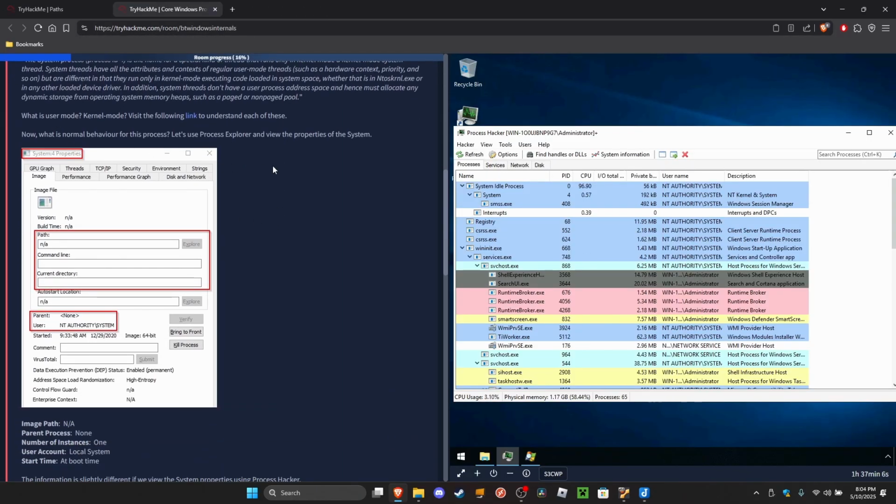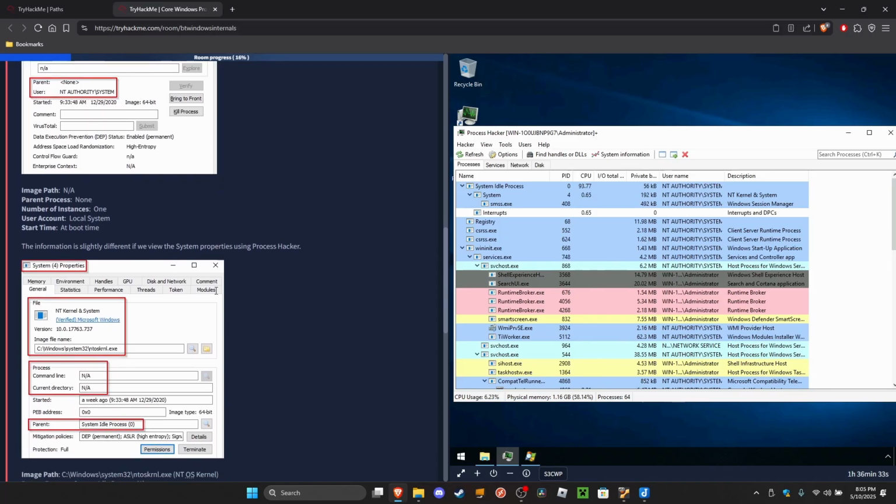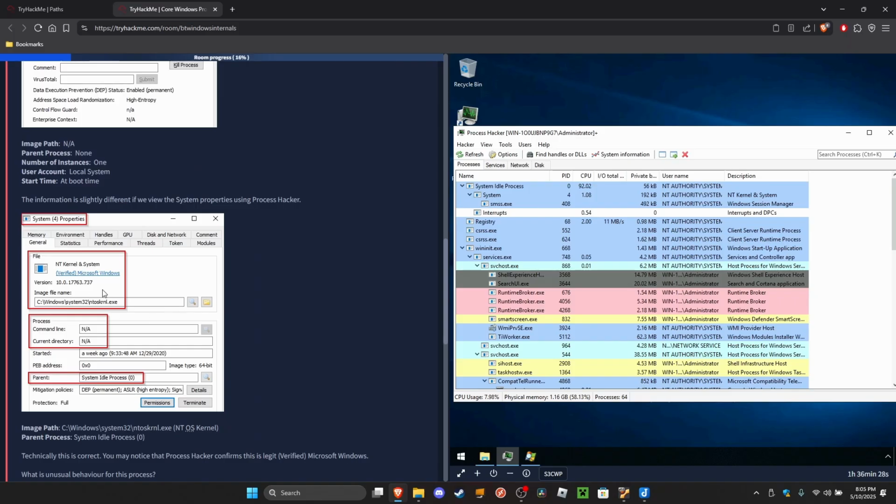So, what is normal behavior for the process? You can see with Process Explorer and view the properties of System. Here you can see the parent should be none, right? You don't want a parent for System. That's not how that works. And then the user should be NT AUTHORITY\SYSTEM, right? Because the system should be in control. NT AUTHORITY\SYSTEM is kind of like the kernel. It's the highest level of privilege that a user, well, it's not really a user but the account, I guess you could say, could have on the system.